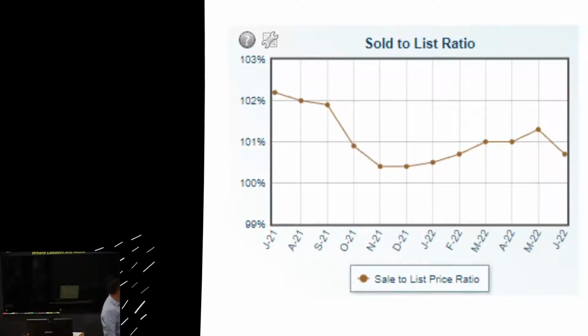Sold to list price ratio. This is still crazy to me. We've been selling a house on average for 102% of what we're listing it for. Wow. Great. We're still above 100%. This is my favorite slide when you're working with buyers, when you're doing a buyer's consultation. Save yourself trouble. Don't write offers that are 20,000 below asking. On average, if you're not even at above 100%, you're not even the average. Still.